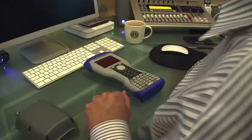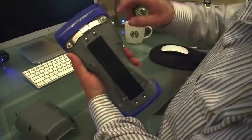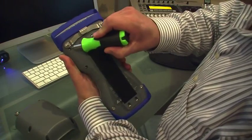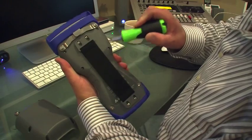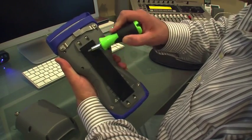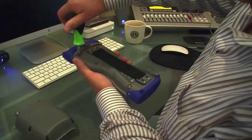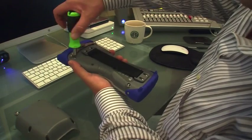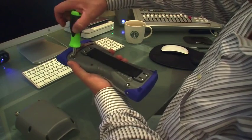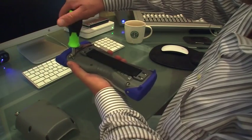So what I'm going to do is turn this over, and there are 4 screws that I'm going to remove. I'm going to remove this, this, this, and this. I'm also going to loosen this and pull the strap off. So let's go ahead and undo those screws. I guess I could be faster if I had an electric screwdriver. Let's get the screws out.